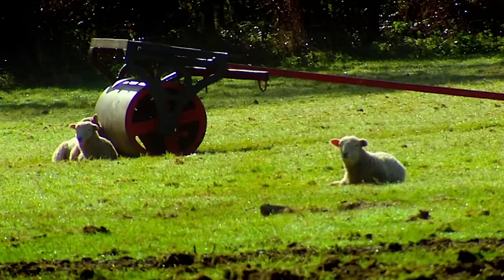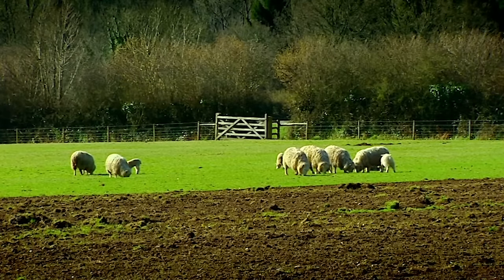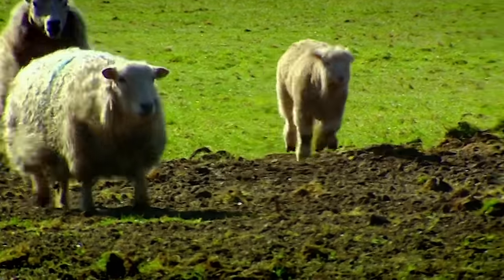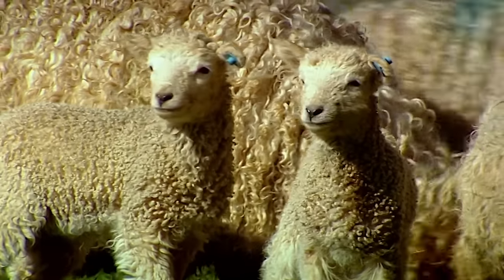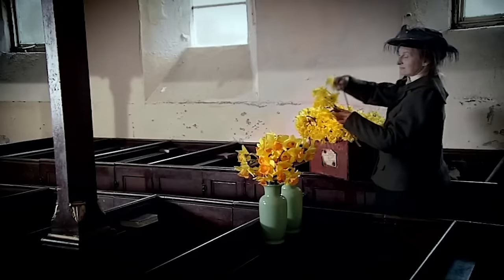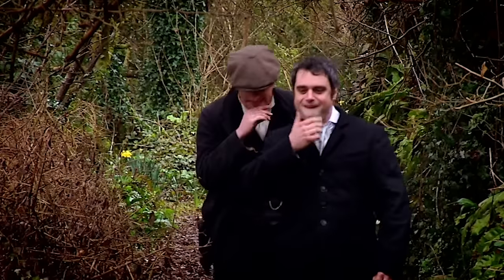March is coming to an end, and it's been a successful month on the Edwardian farm. The team's flock of ewes have now all successfully given birth. Well, the lambs look really good. They're loving it, aren't they? Another long winter over with. Good times. Good times. And after a bumper daffodil harvest, Ruth, Peter and Alex are in high spirits for Easter.